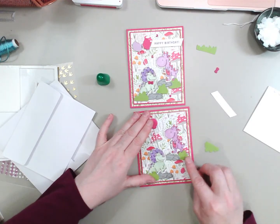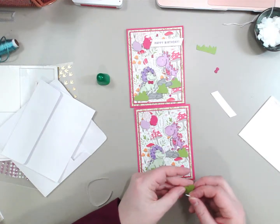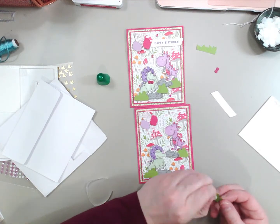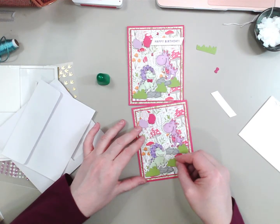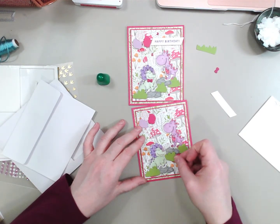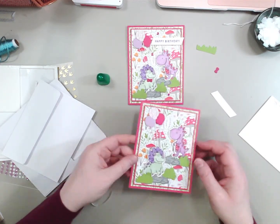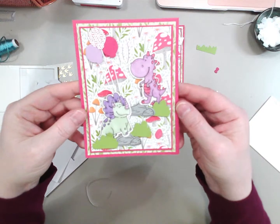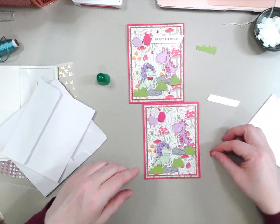And this one right in here. We'll go right there. Just like that. And we can't forget our bow tie. I think the bow tie is like my favorite part of this.